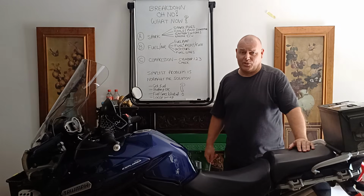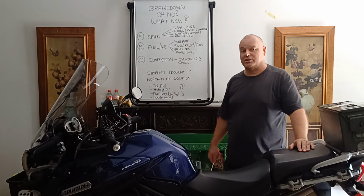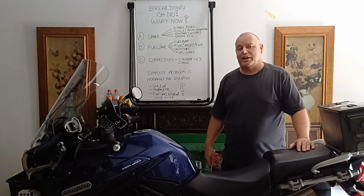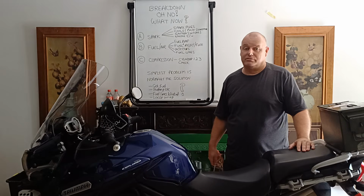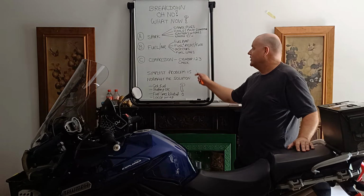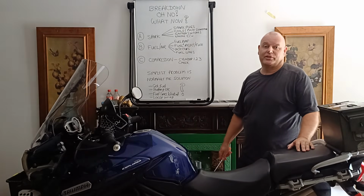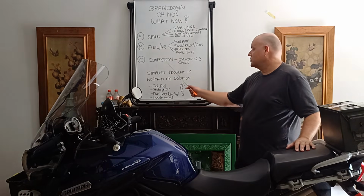Injectors. Again, all three of them would have to be blocked. It's possible, but it's unlikely. But we could certainly take them out and have them checked by a shop. Fuel lines, they're pretty big fuel lines, it's unlikely they'll get blocked, but they could be pinched, so we'll check on that for sure. Compression, I'm not even going to bother with that unless I really can't find any faults with sparks and fuel and air. You can put a compression tester into cylinders 1, 2, 3 and get a figure. So that's the last resort.